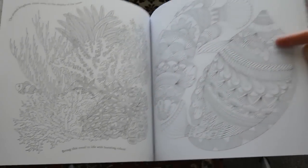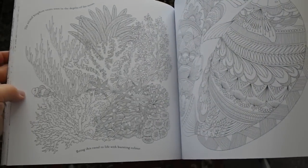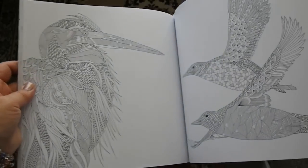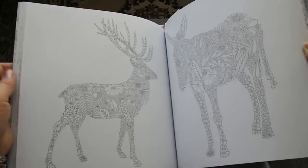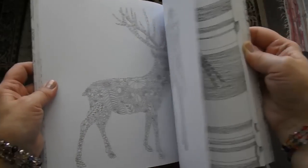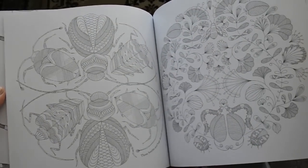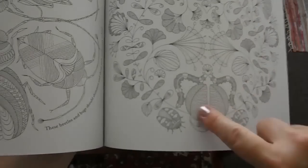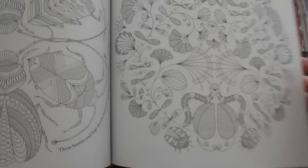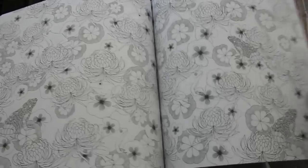The two lovely, big, fat, chubby fishies. The little fishies on this side. This one's got lots of variety and some nice little intricate things. Some lovely birdies. Lovely beetles and, oh look, little caterpillars. They're cute. Froggies.